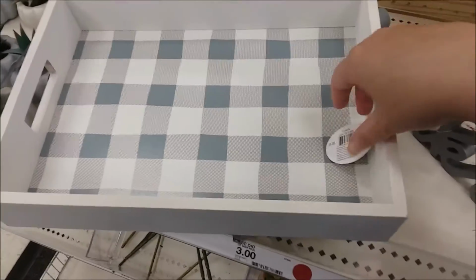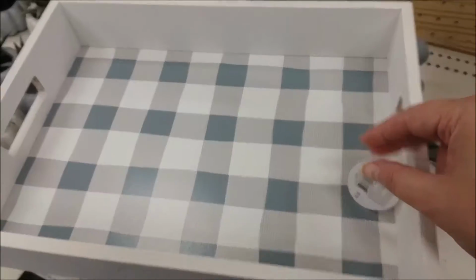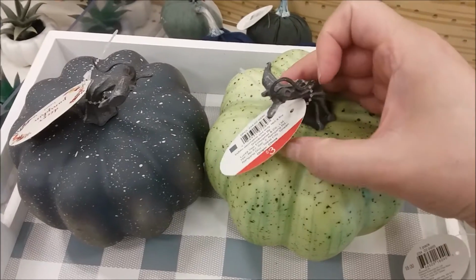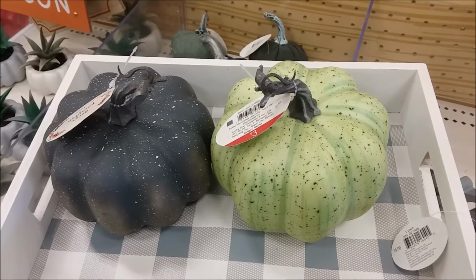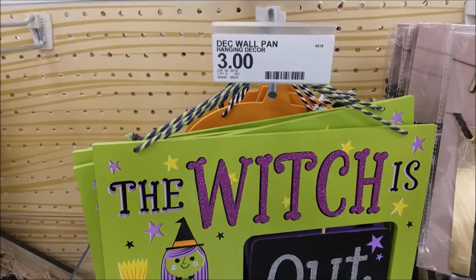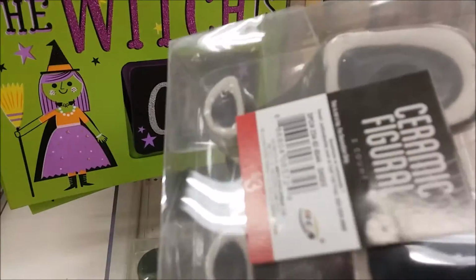And this tray was nice. How much is that? Is that three? I can't see if that says three or five. But that was nice too. And then of course the green and the gray pumpkin. $3 for those apiece. And a little Halloween sign too. $3 for these signs. That's a really colorful sign. I really like the purple and the green for Halloween.